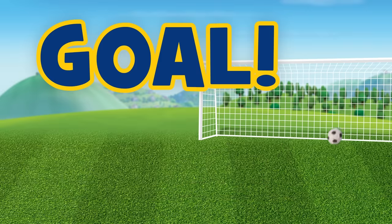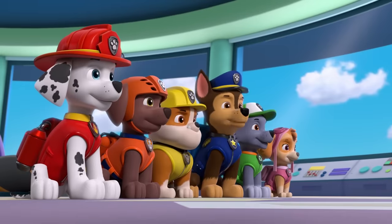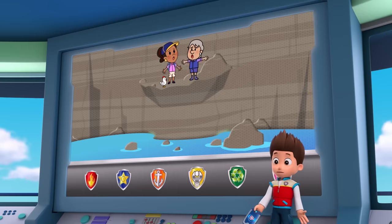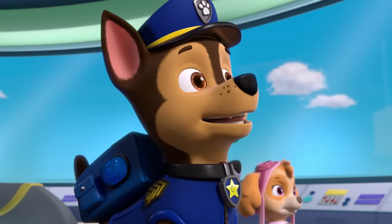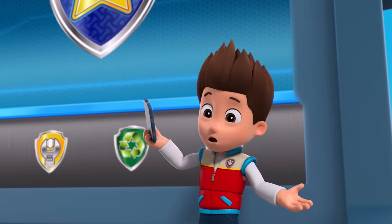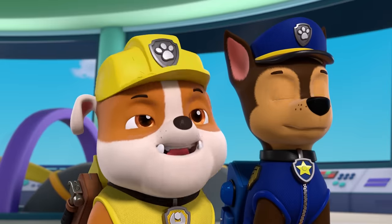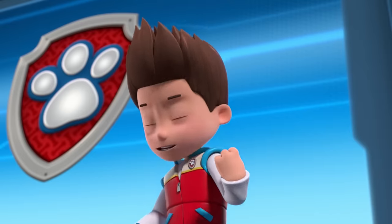Woohoo! More rescues coming at you. Paw Patrol ready for action, Ryder, sir. We have to help Mayor Goodway and her friend Helga Humdinger get out of a deep ravine. So, for this mission, I'll need Chase. Chase is on the case. The side of the ravine is very loose, and it'll be tough to get good traction. So I'll also need Rubble. Rubble on the double. All right, Paw Patrol is on a roll.